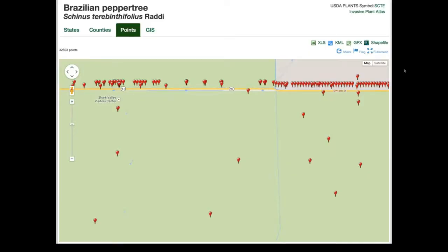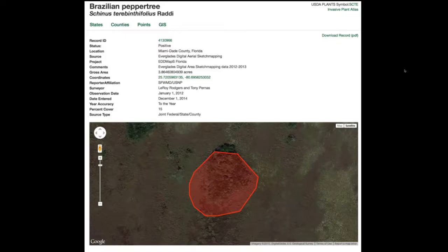When you zoom in, then you can start seeing, here's Brazilian pepper along Alligator Alley in Florida, or Tamiami Trail, I'm sorry, in Florida. And then you can even zoom in closer and look at an individual patch. And here was sketch mapping data where you can see even the patch showing up on the Google map behind where the polygon was drawn.